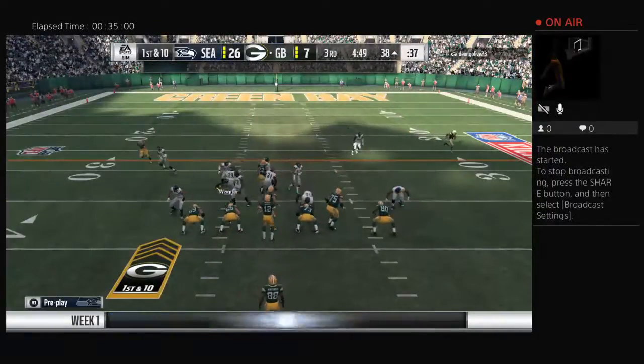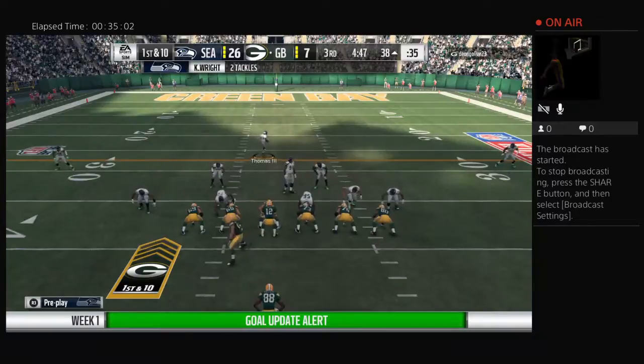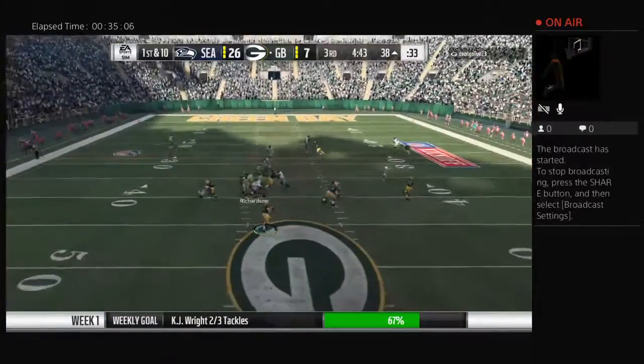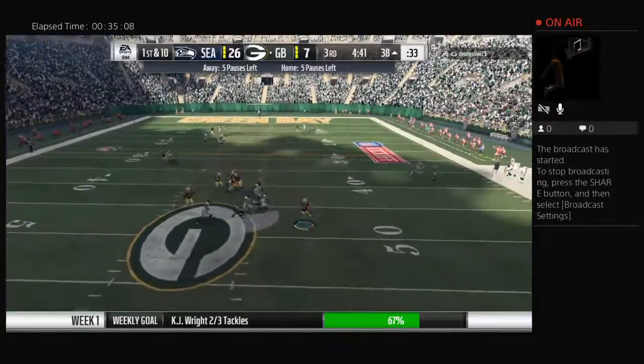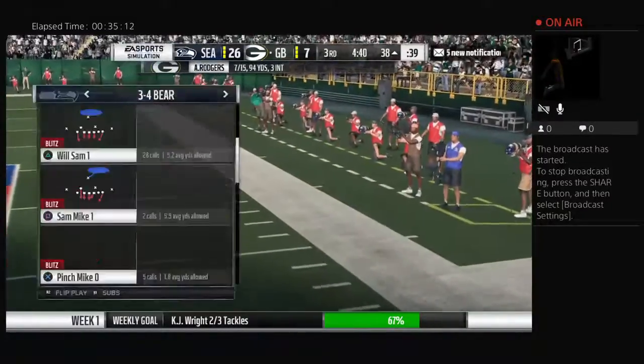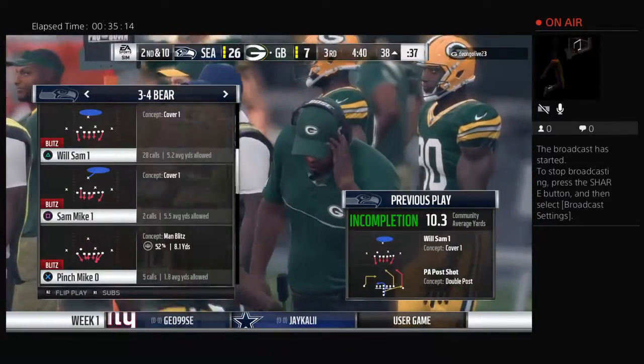Well, partner, what do you think? Might have been 4-down territory if they didn't pick it up, but... Yeah, it's a moot point now. I was curious, so if they didn't get it there, would they have gone for it? I guess we'll never know. Yeah, we didn't have to make that call, but I have a feeling both of us would have said, go for it. And he'll toss this one incomplete.